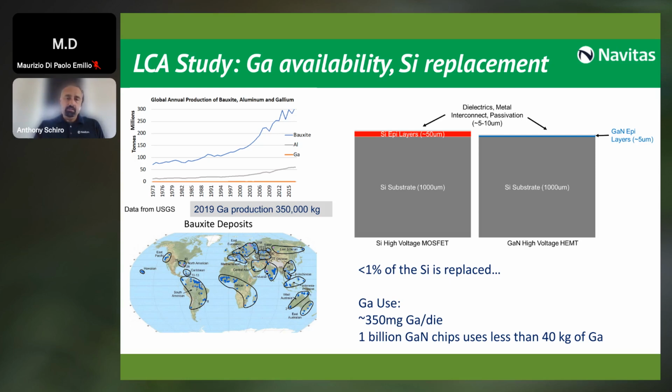And on the right side, we compare that to the use of gallium. So our estimates show that each device uses about 350 milligrams of gallium per die. So if we consider that we need to make at scale, if we just take a round number of 1 billion GaN chips a year, that's still only about 40 kilograms of gallium. So you can see that that's a very tiny number compared to the total reserves and the total produced per year of gallium. And the reason for that is shown up in the upper right-hand side.